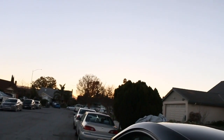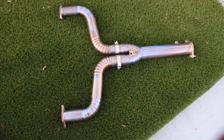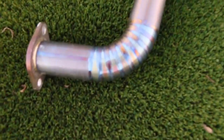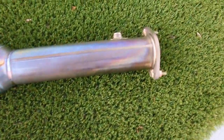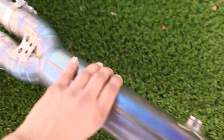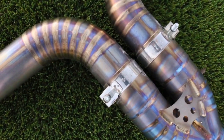Oh man, can y'all guess what I'm about to say right now? The sun is setting. When will I learn? So right here is the Tomei Y pipe. Look at the welds. This thing is like a piece of art. Literally. God damn.